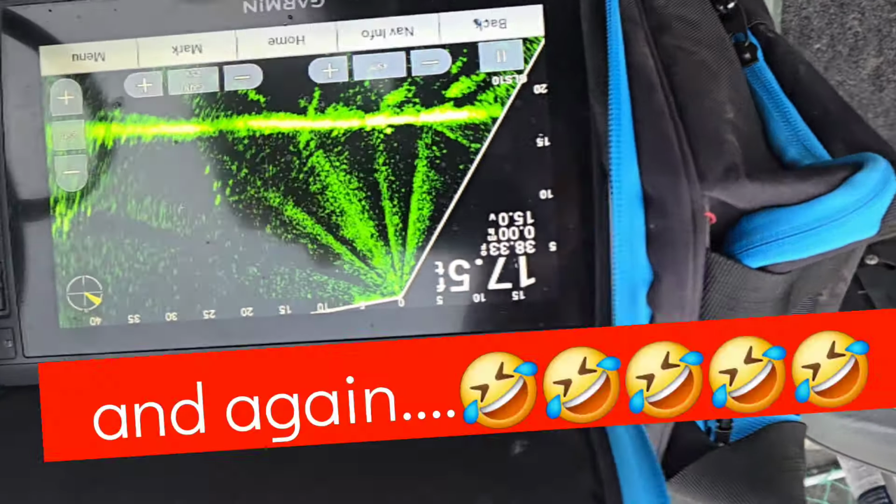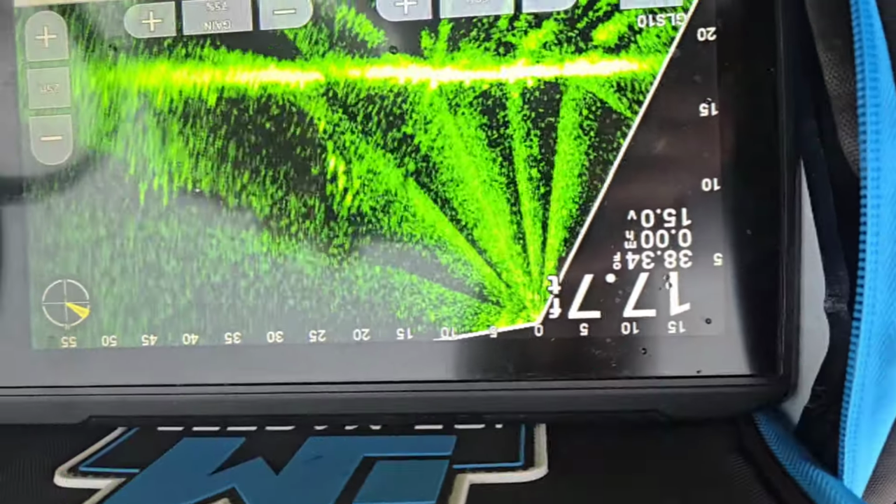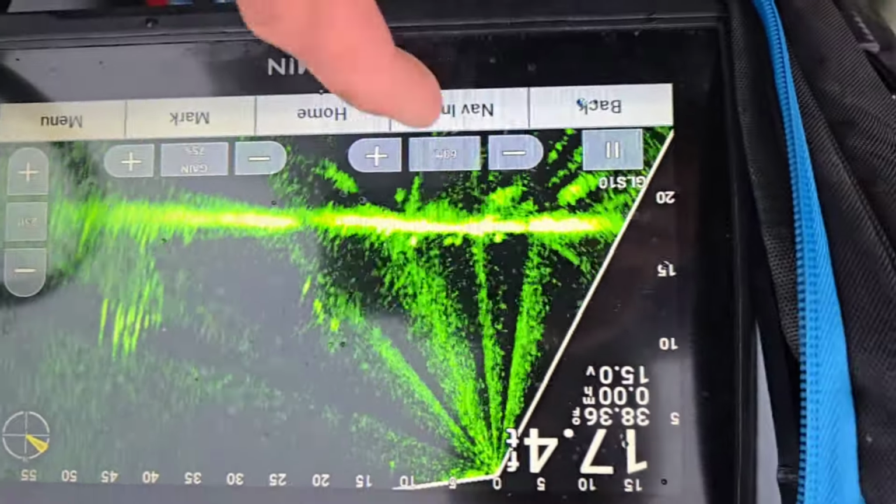Holy cow. In there. Let's zoom this out here. Look at them fish out there. I got the gain up too high there, but look at that. We're at 55 feet, and they are just stacked here at this spot.